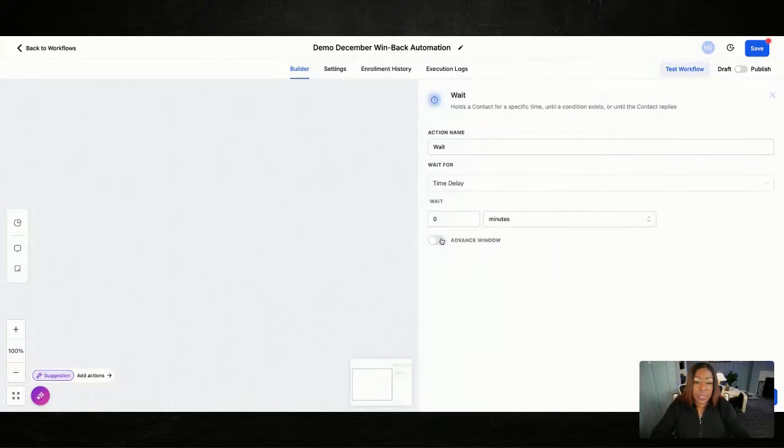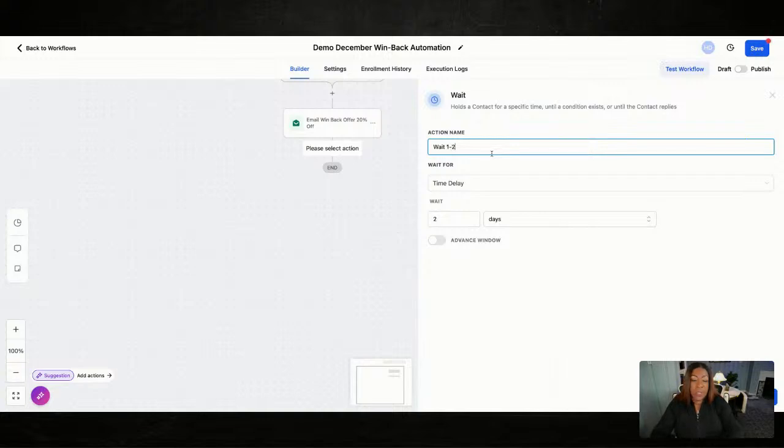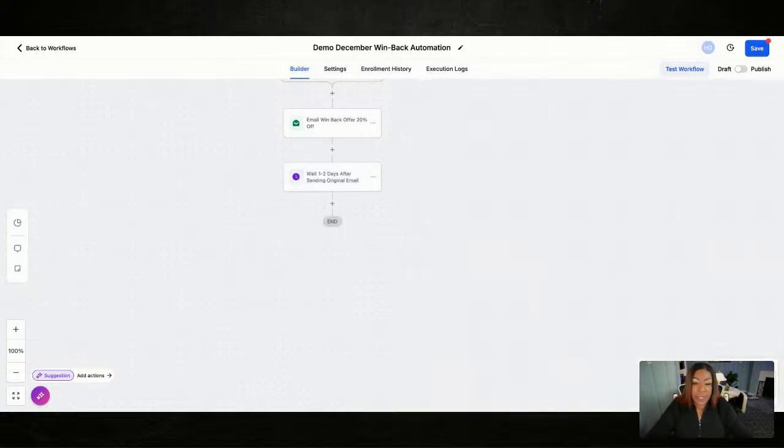You're familiar with these if you've been following these demos, okay? And so we're going to wait 1 to 2 days, because you want to be timely. So we can select here minutes, hours, or days, 1 to 2 days. And wait 1 to 2 days after sending original email. Okay. And we're going to save that action. All right. So it's going to wait a couple of days and then send the text.